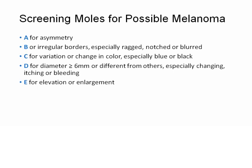Screening, we all know the screening, the ABCDs. Asymmetry, irregular borders, especially ragged, notched, or blurred. Change in color, especially blue or black. Diameter greater than 6 millimeters or different from others. And that's the other thing to look at. You're looking at your moles. Do they all look the same? Do they all look the same except this one that looks totally different? That's the one that you're going to send them to have a look at.